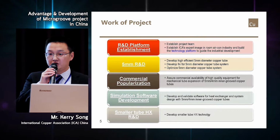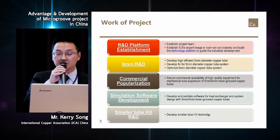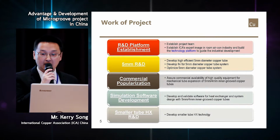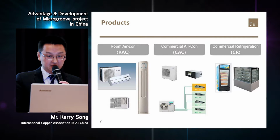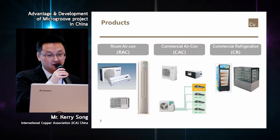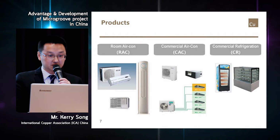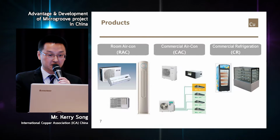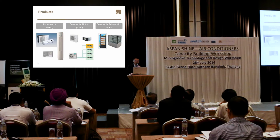This is the bigger project team in China. It included aircon manufacturers like Gree, Midea, Hisense, Chigo, TCL, and the institutes like Shanghai Jiao Tong University, Xi'an Jiao Tong University, and some component suppliers. For the product, up to now, we've already applied the technology on several products, like, for example, room aircon, window type, split type, and commercial aircon, multi-split, ducted, and commercial refrigeration, drink cabinet, and display cabinet.